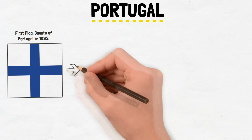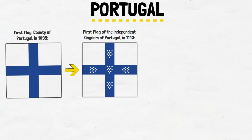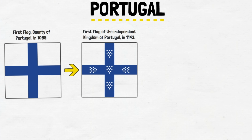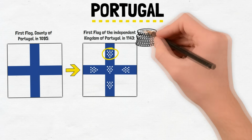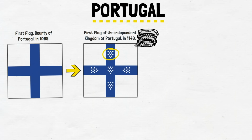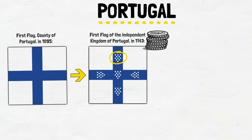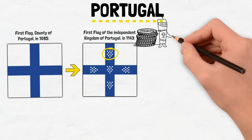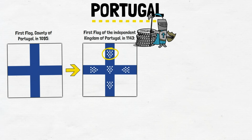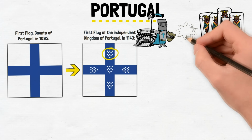The first flag of the independent kingdom of Portugal from 1143 was the same, but added 5 blue escutcheons, each charged with an undetermined number of bezants on a white field. These silver bezants were added to the blue cross of the shield, symbolizing coins and the right of the monarch to issue currency as a leader of a new sovereign state. A traditional legend explains that these escutcheons represent the 5 Moorish kings defeated by King Afonso I of Portugal in the Battle of Ourique.